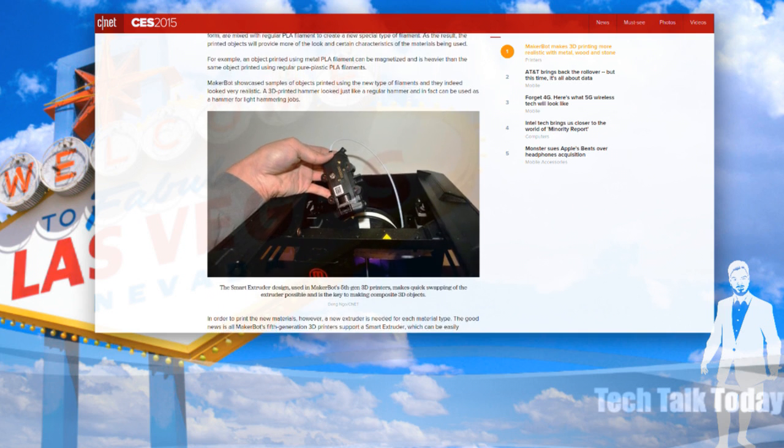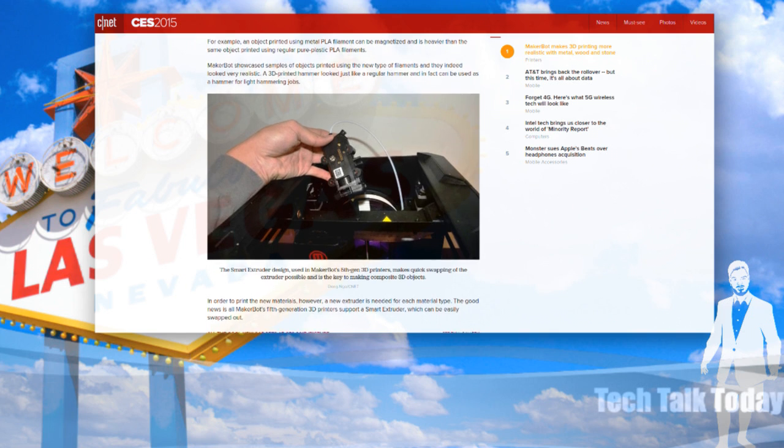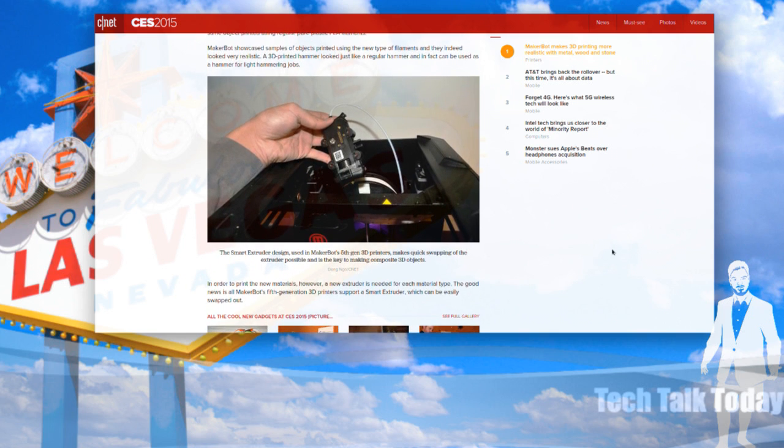Come on now, wood 3D printing? Come on. That's cool, right? Awesome. That's super cool, right? Oh, yeah. I'm really excited about that.